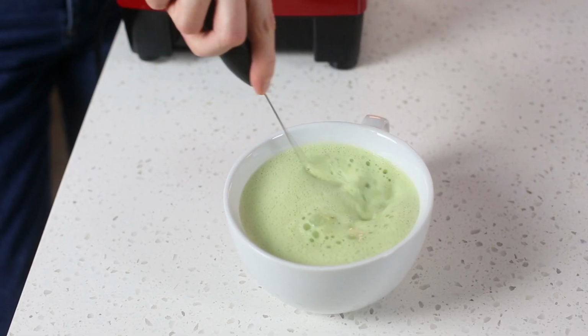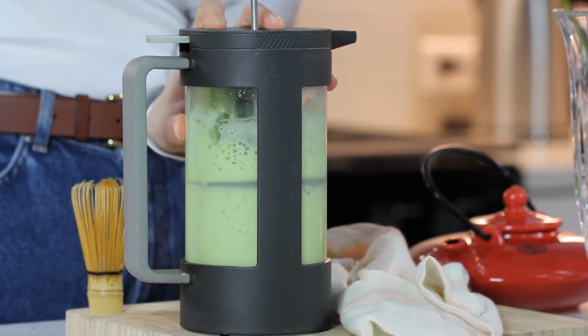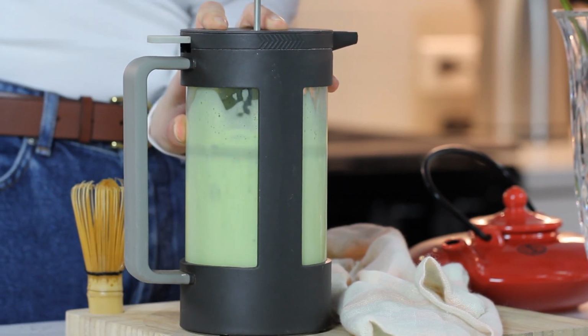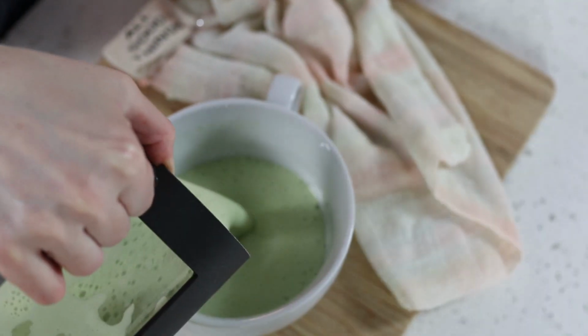Alternatively, if you own a tiny frother, you can use it in place of a bamboo whisk as well. You could even froth your milk in a French press. Just add your milk of choice and pump it vigorously until you have the desired consistency.